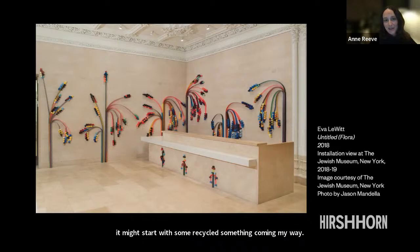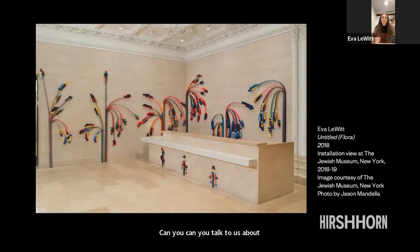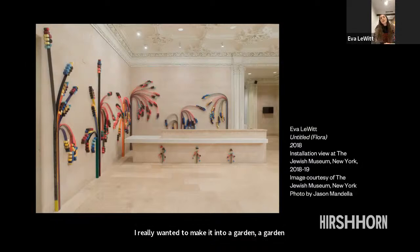Yes, so this was a really fun project. It's such a beautiful and neutral space that I really wanted to make it into a Garden of Eden of sorts, a little bit of a play on the Old Testament, if you will. But really, when you zoom in, it was all about the play between materials.